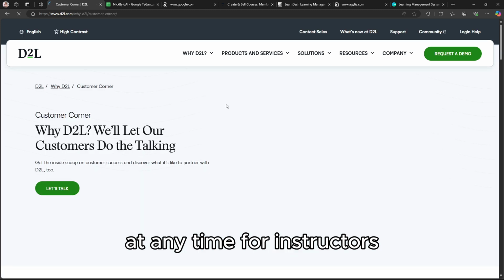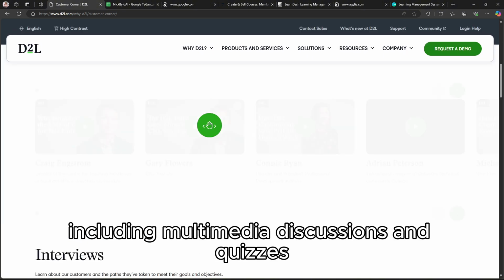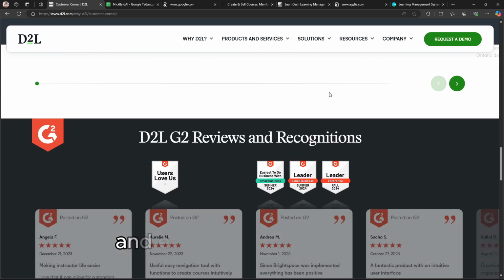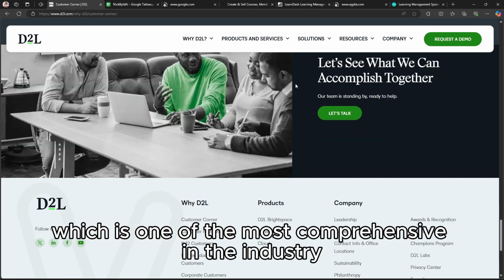For instructors, Brightspace offers a range of tools to create engaging content, including multimedia, discussions, and quizzes. You can track learner performance in real time and easily monitor progress through its advanced analytics and reporting system, which is one of the most comprehensive in the industry.